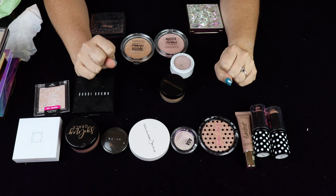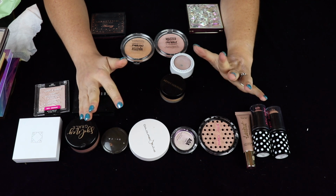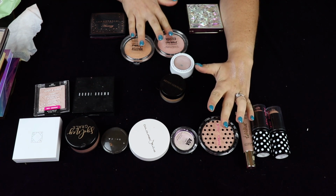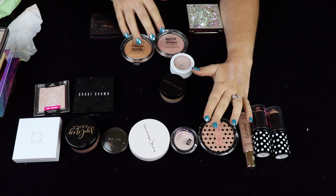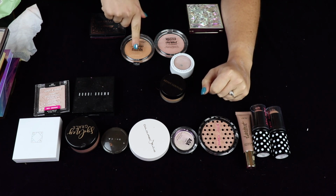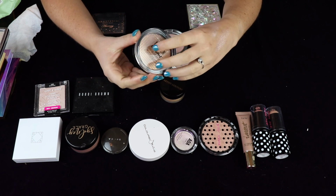This is where it's starting to get hard, but the one that's kind of screaming at me is the Master Chromes by Maybelline. I like both of these, but I just don't think that I can pick either of these two over the other ones that I have left here. So I would say my least favorite out of these two is going to be the gold one. So this one is Molten Gold.